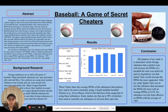I used the scientific method in my project because first I asked a question, then I did some research, made a purpose and a hypothesis, I collected data, and then I got results, and I analyzed these results to find out a conclusion to see what happened the most. My conclusion is listed on this side of the screen right here, and it is that spider tack does in fact increase the RPMs the most, with the average RPMs of 2278 RPMs, while no substance has the least RPMs with 1907 RPMs.